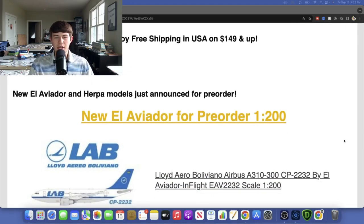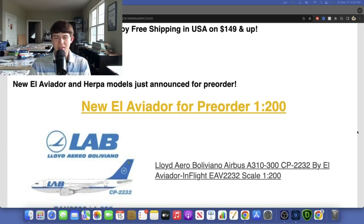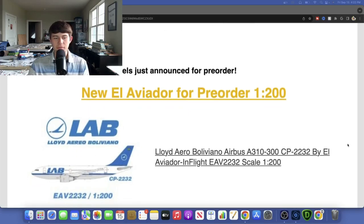Starting right here with the Lloyd Aero, don't want to botch it, but it's like Bolinia, something like that. Airbus A310-300 Charlie Papa 2232. Very cool to see this LAB Lloyd Aero something. Very cool livery, very cool airline. Looks very nice there. And the A300 gets some real representation here in 1-200 scale lately. So very cool to see that, and that's an awesome release.